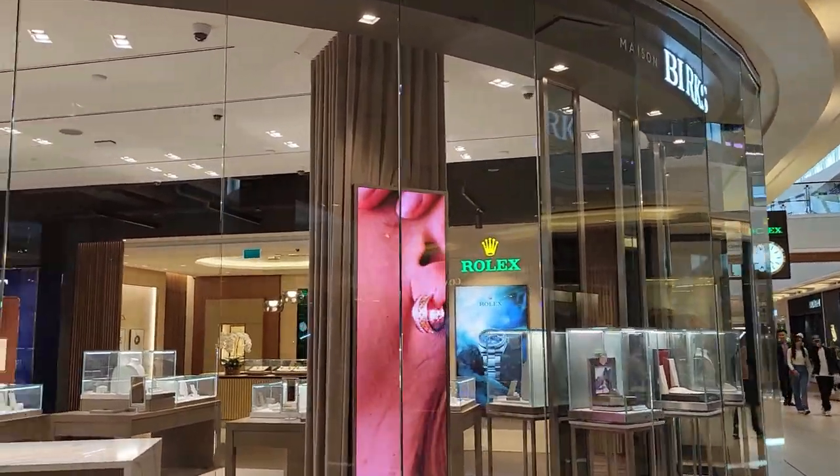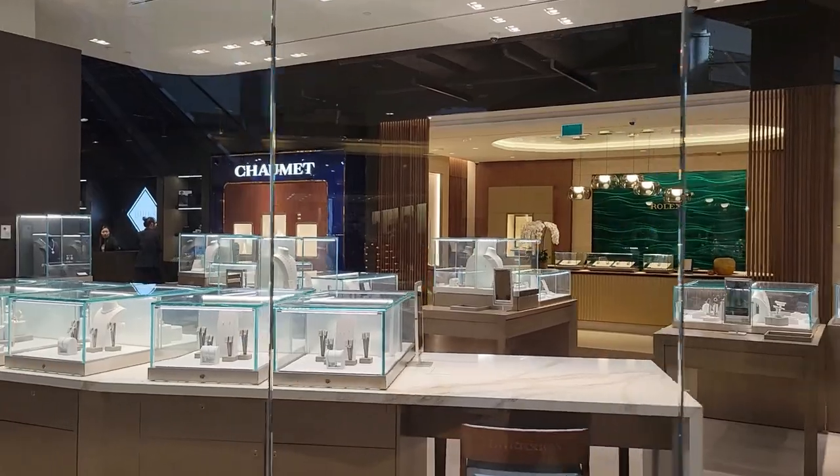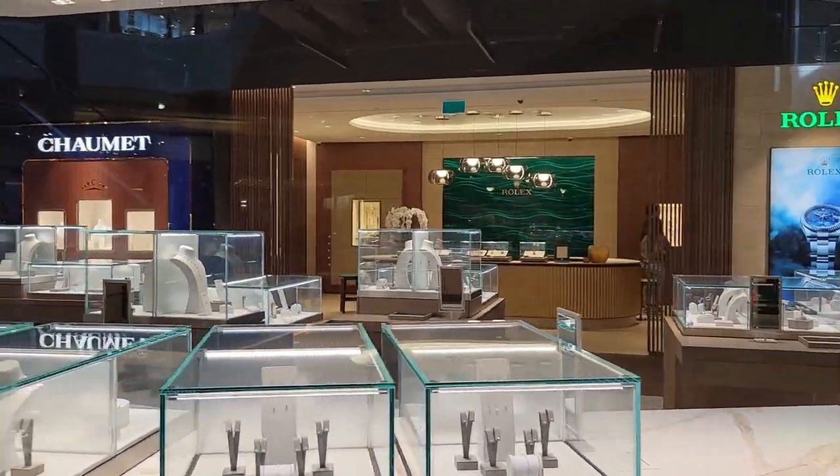This is Birks' new location, and they even have a specific section for Rolex watches.